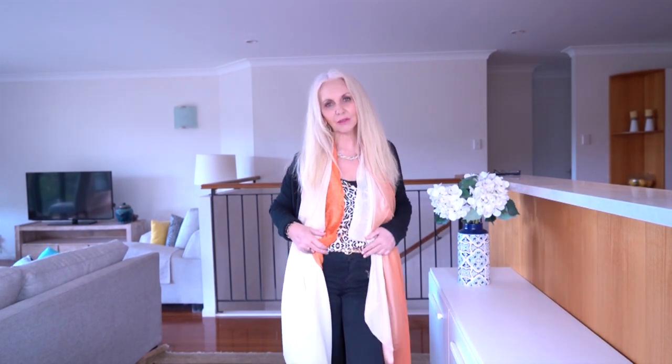I wanted to show you how you can style up a long Cardi for evening. You can wear a long Cardi out to dinner or out to some sort of, you know, maybe a band or whatever. So I've styled it up. I've got a vintage Guomesh gold bag here. I've added a little gold belt.